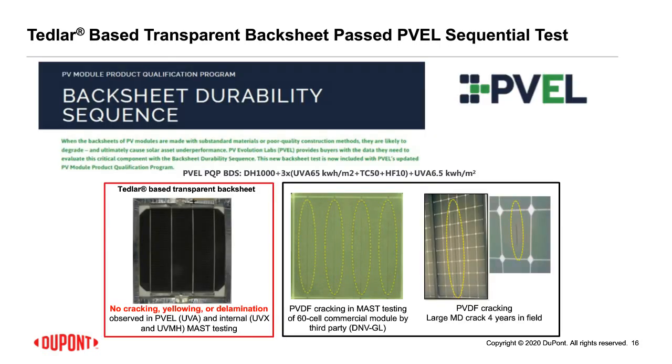Okay, you saw some results from PVEL, that third party that Vikash mentioned. Here's another result from PVEL. PVEL has recently introduced the backsheet durability sequence as part of their product qualification program, and the transparent Tedlar backsheet was taken through that. It's again a sequential test, a sequentially accelerated test combining damp heat, UV, thermal cycling, humidity freeze, and a last round of UV as well. The important thing here is that throughout the test, the Tedlar-based transparent backsheet came out with no cracking, yellowing, delamination, or any other signs of defects.